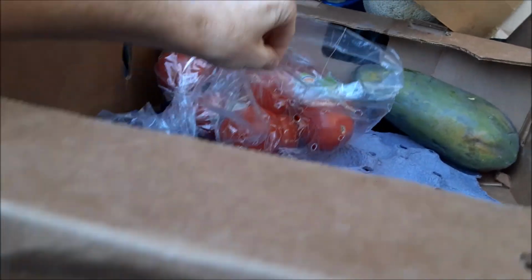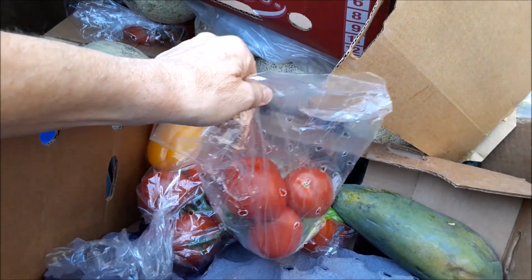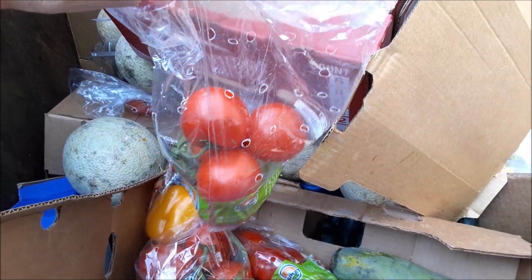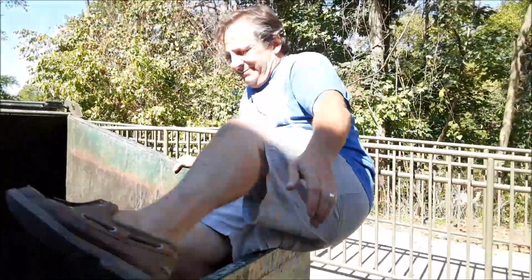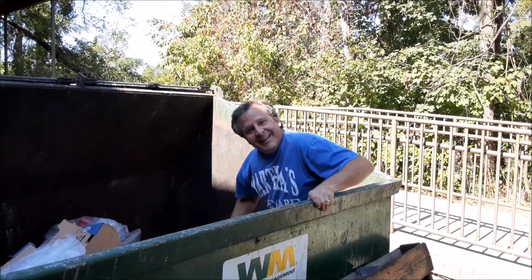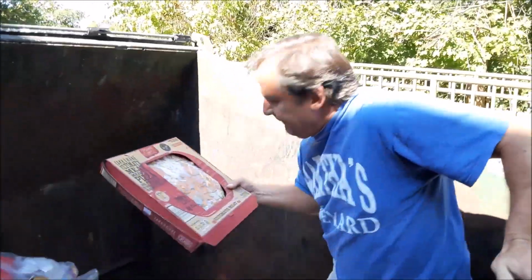Oh my gosh, these tomatoes look beautiful. And I was just thinking yesterday how much I would love a fabulous tomato sandwich. And today I'm gonna get one. Yeah. Nice. This is what I went in for.